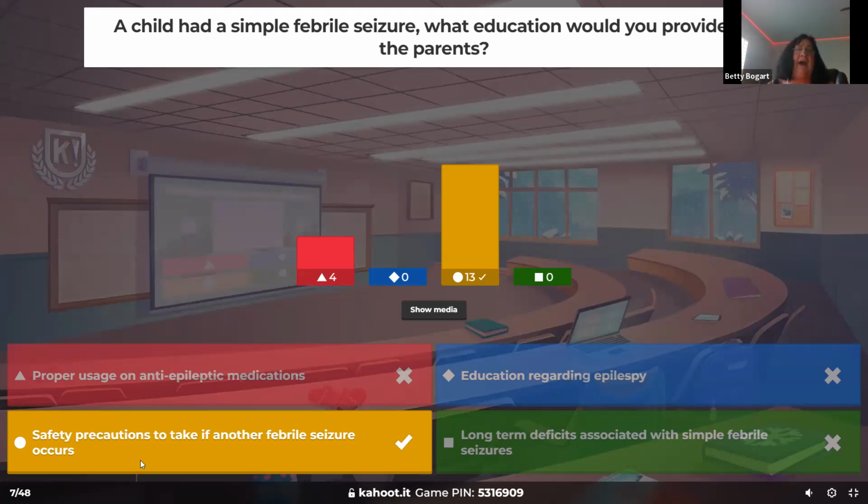In any child having a seizure, no matter what, safety is number one, because we can't really do anything. We really cannot. So what are the safety precautions? Turn them on the side in case they vomit, right? We don't want any aspiration. We're going to remove any sharp objects around them. We're going to have that bed flat. And we are going to call somebody else to help because it could go into status.